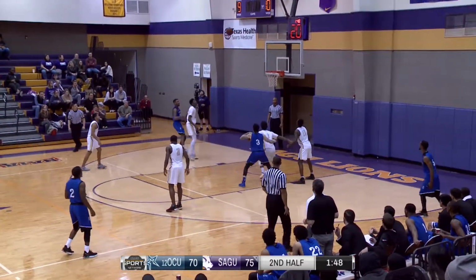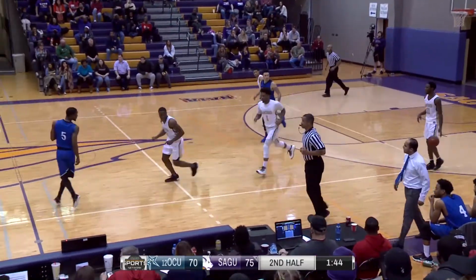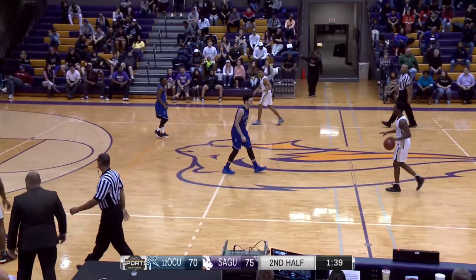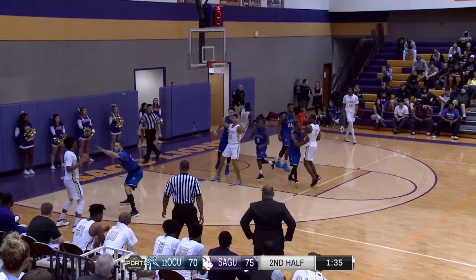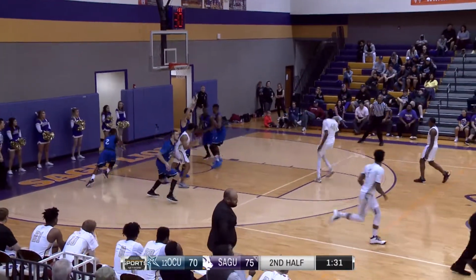Down low, Williams creates some separation, can't hit. Swearingen with the rebound, and SAGU's got the chance here to kill another 20 seconds off the clock. And this is what I'm talking about. There should be no reason that you're letting time run off the clock at this point. You've got to foul. Got to foul.